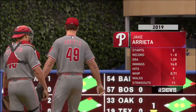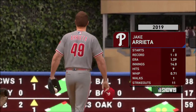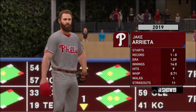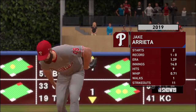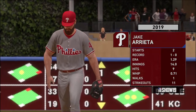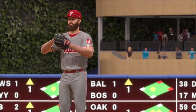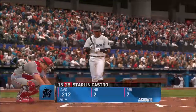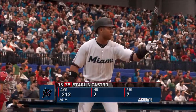Jake Arrieta gets the starting assignment for the Phillies. What do you have for us on him, Danny? Hey, this guy on the bump sitting on 99 career wins. So you know right now while he's taking his warm-ups, he's thinking about one thing. I need one more win to get to that magic 100. That's a pretty big feather that you'll be able to put in your cap, and we'll see how he does in this one here today.